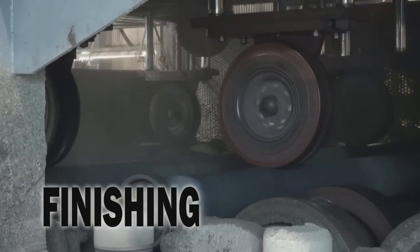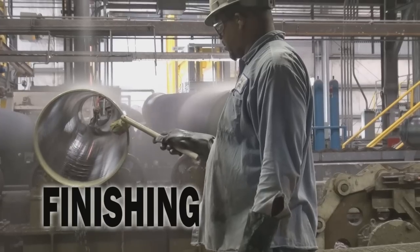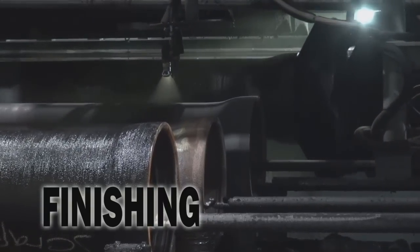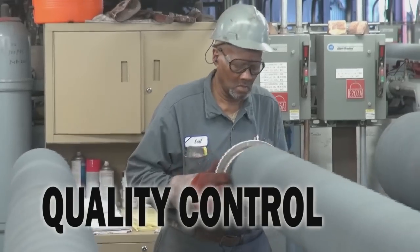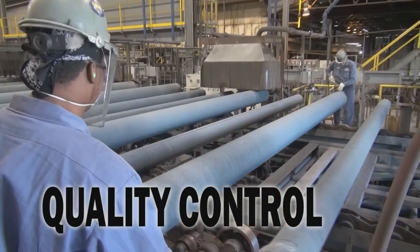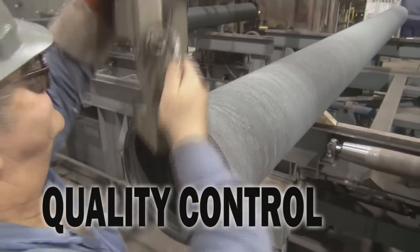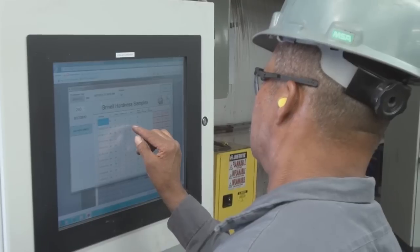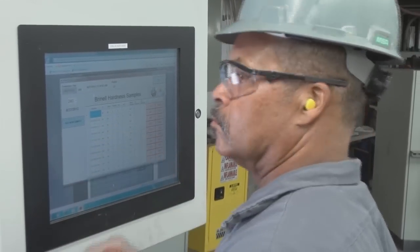Lining and finishing operations include the application of an internal protective cement lining and both internal and external asphaltic coatings. Quality control occurs throughout the process, from raw material to finished product, with strict adherence to industry standards. Dimensional, chemical, and strength properties are continuously monitored to ensure compliance.